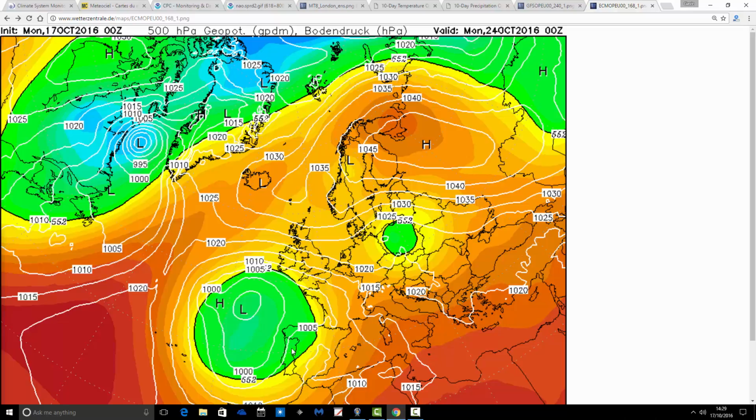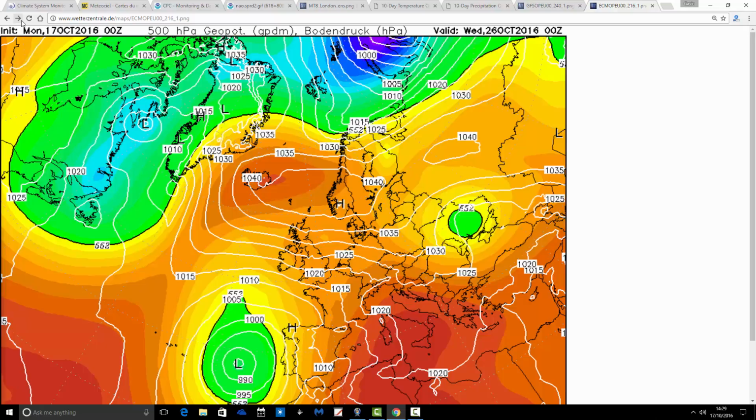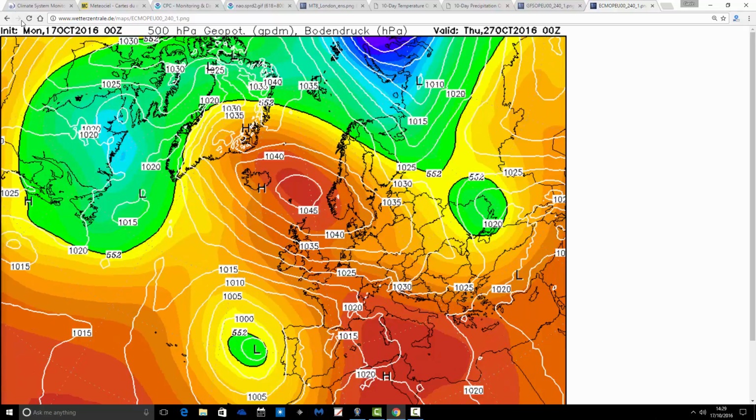So that would probably restrict rain to just southwest England and Ireland, and most parts of the country would stay dry with that. So as I say, caution is needed on the chance of heavy rain in the south over the weekend into the start of next week. Beyond that, the ECMWF keeps this block over Scandinavia going with those easterly winds as well. So we run through next week and finish up on day 10, hinting at retrogression.